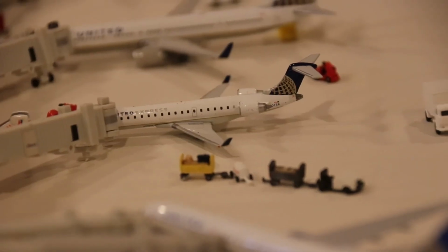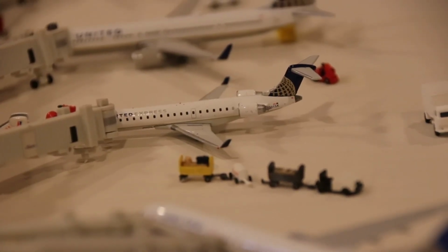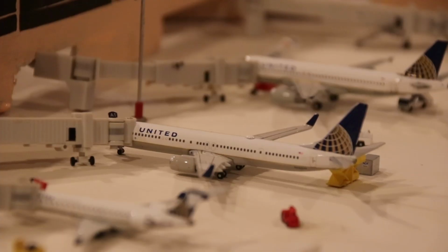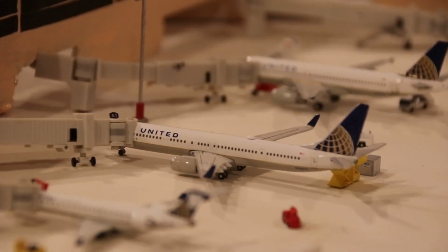For a local destination, we have the CRJ-700 United Express in the old Continental colors. This aircraft arrived to the gate about 10 minutes ago from the turn from Albany, New York. Prepping up for the flight out to Anchorage, Alaska, we have this United Airlines Boeing 737-900 receiving its luggage.